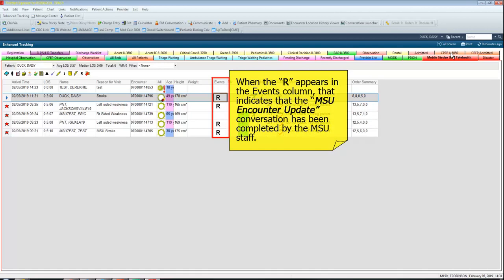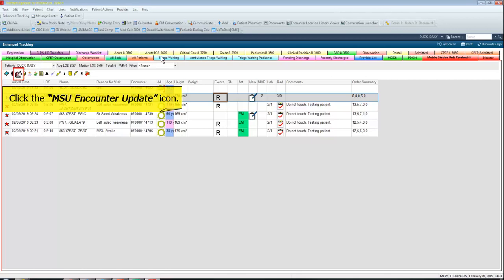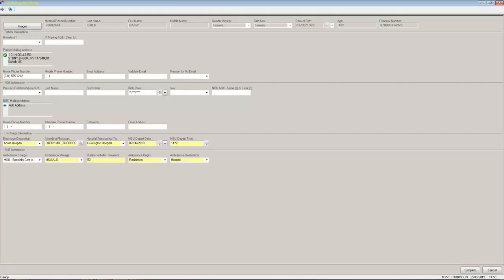When the R appears in the Events column, that indicates that the MSU Encounter Update conversation has been completed by the MSU staff. In order to get the information needed to complete the registration, click the MSU Encounter Update icon located here. The MSU Encounter Update conversation will open.